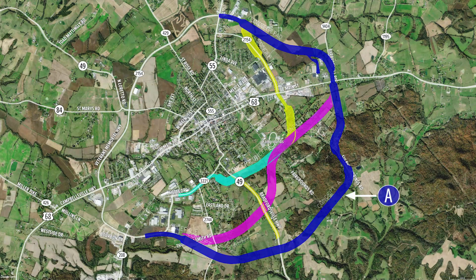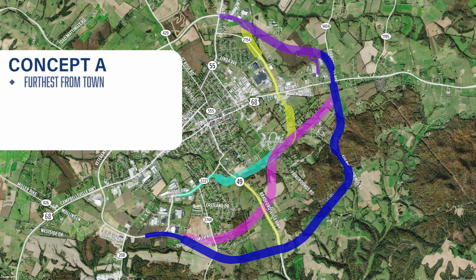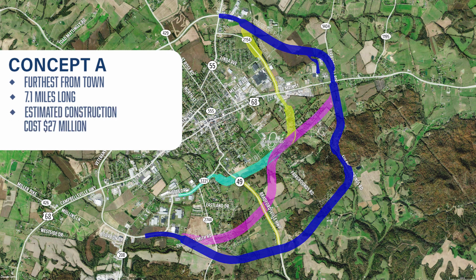For a new connector, we've looked at 5 different build options to date. Plus, the no-build option is always on the table. The first, Concept A, is the furthest away from town. It stretches from the southern industrial park, then outside the neighborhoods, fairgrounds, and schools. On the north side, all the build options meet Kentucky 55 opposite the existing bypass. Concept A also adds a new link to the schools. It is 7.1 miles long with an estimated construction cost of $27 million.